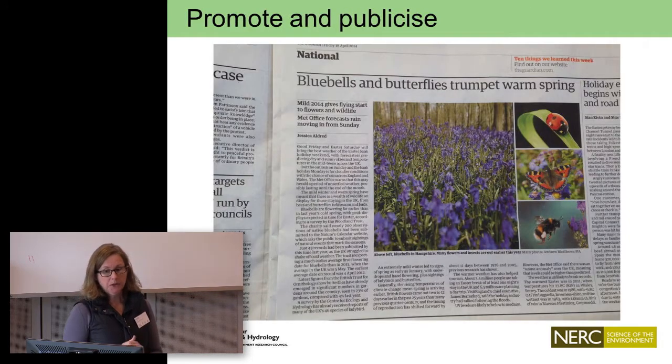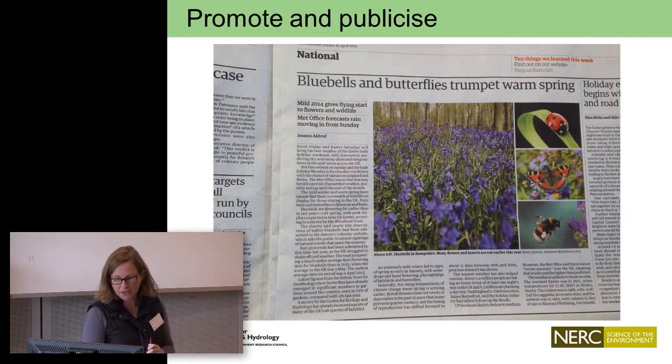It's important to promote and publicise the work. We're very lucky with the ladybirds because they do get a lot of publicity themselves. They are their own PR because people just love ladybirds in the same way as they love butterflies and birds. And so they get a lot of publicity. So, for example, this article that was in the newspaper on the 18th of April 2014, we didn't put out a press release. We just got a mention within this article because of the ladybirds appearing and waking up for spring.